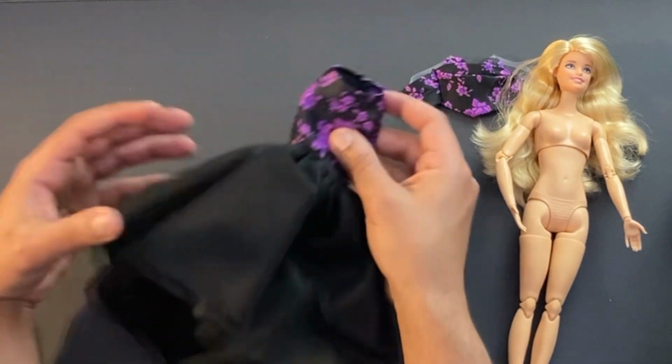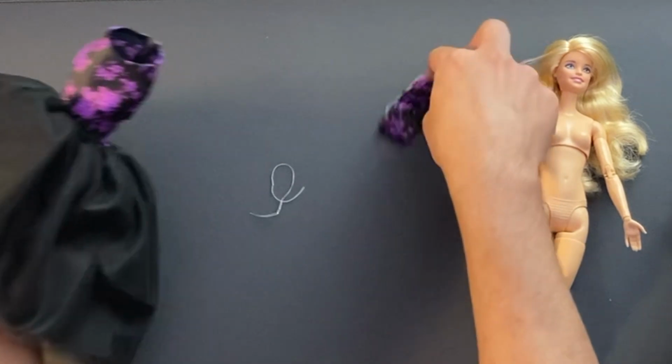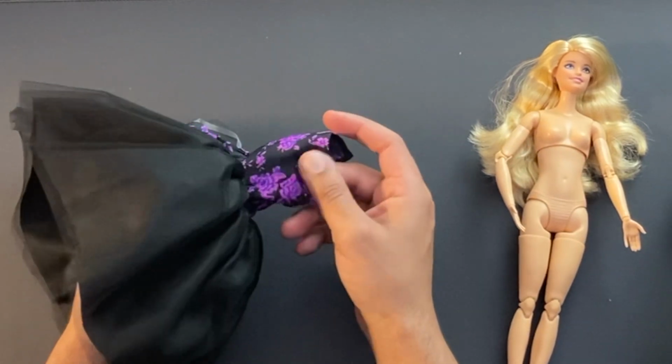As for the fabric, guys, it's a synthetic fabric, just like the fabric on the bust. It's a fabric that's not very good. It reminds me quite a bit of the Barbie clothes from the Basics collection that come with more simple clothes.